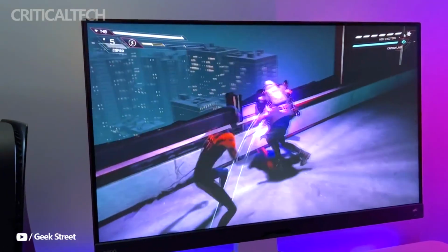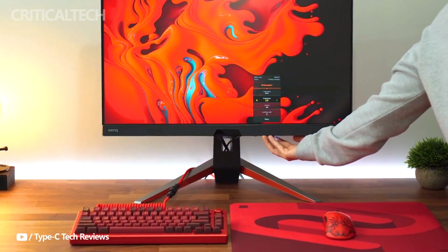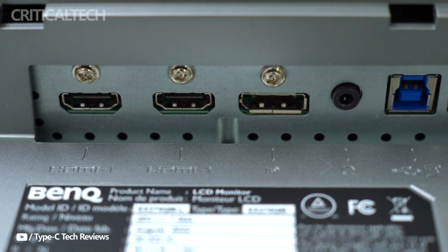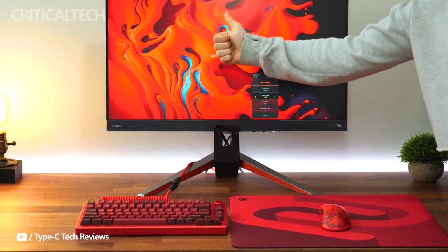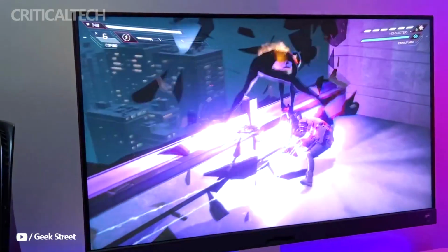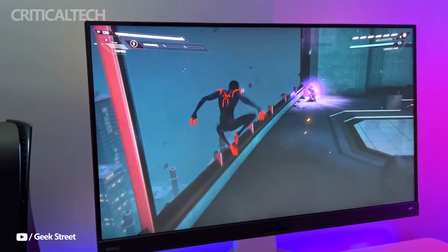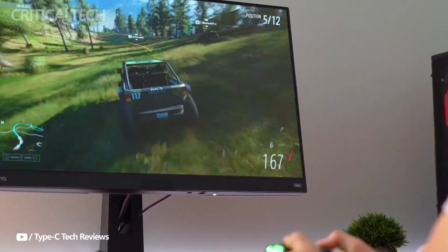One standout feature of the EX271U is its enhanced audio capabilities. With support for eARC via the HDMI 2.1 interface, the monitor can transmit high-quality audio signals to eARC-compatible sound systems. This allows gamers to enjoy home theater-like sound quality, particularly when connected to consoles such as the PlayStation 5.